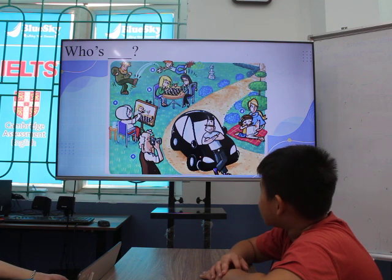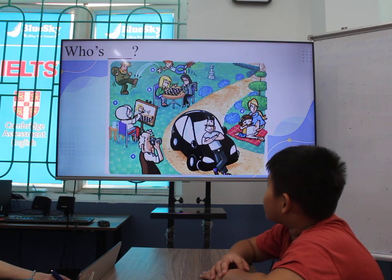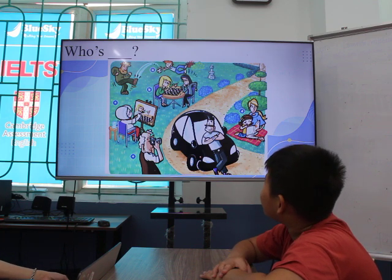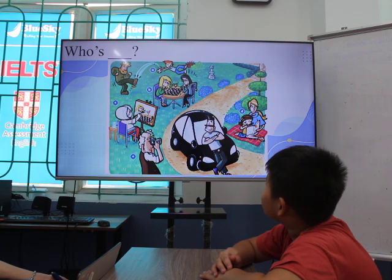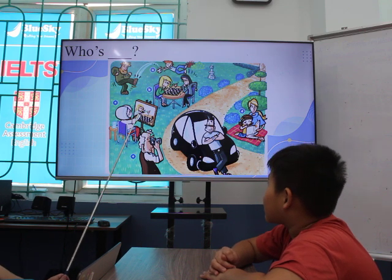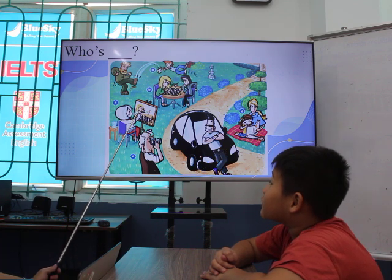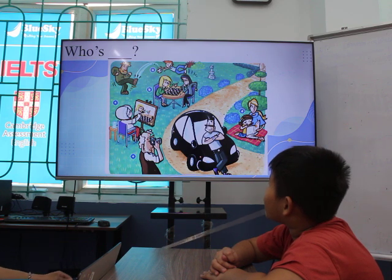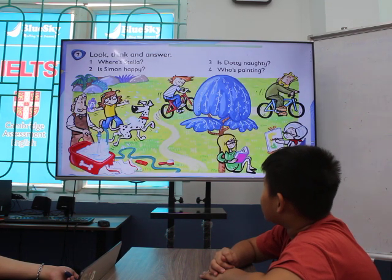Next, who's reading a book? It's Susie. Good. Is Susie reading a book with her father? No. She's with her mom. That's good. Who's taking a photo, Khoa? That is grandpa's car. Who's painting? It's grandma's car. Is grandma's car painting Susie? No. She's painting. Stella. Okay, good.